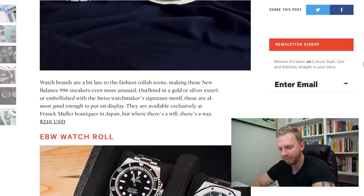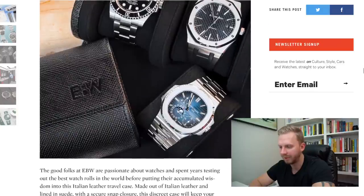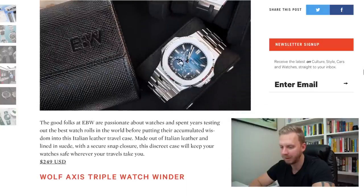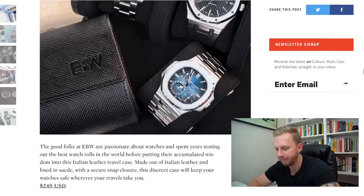I don't know. EBW watch roll. I see some fancy watches. It's probably gonna be expensive. $250. Okay, this is the most reasonable one. They had this Batmobile that's like 30 grand, and then they have this pretty reasonable watch roll. But again, you don't have to spend as much money on a watch roll. And a pretty good gift idea.